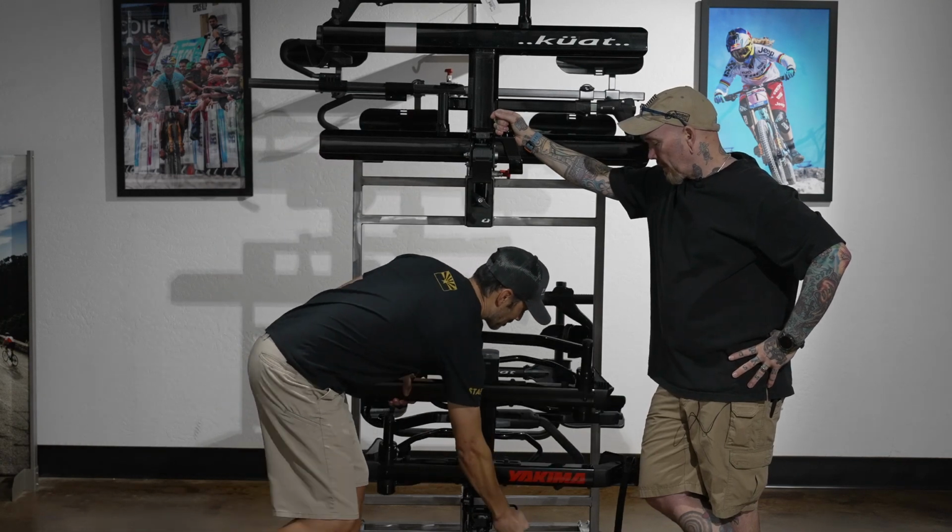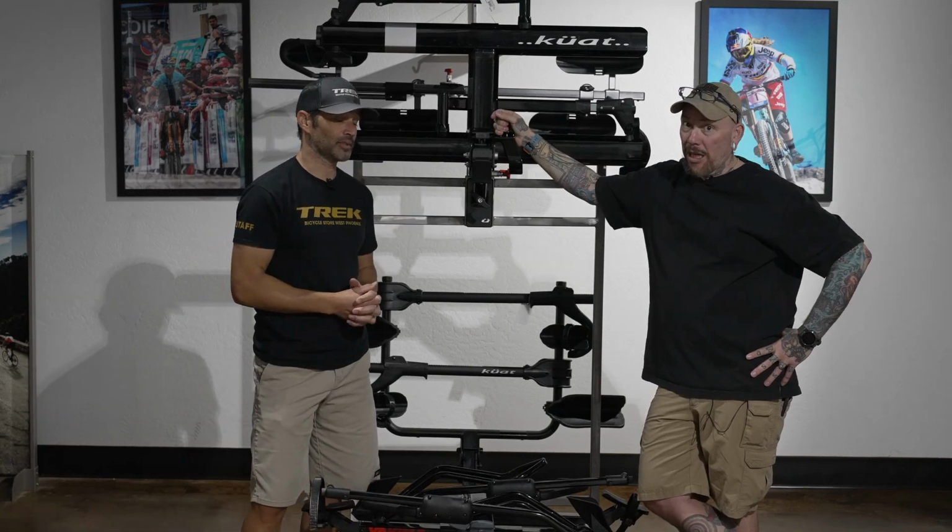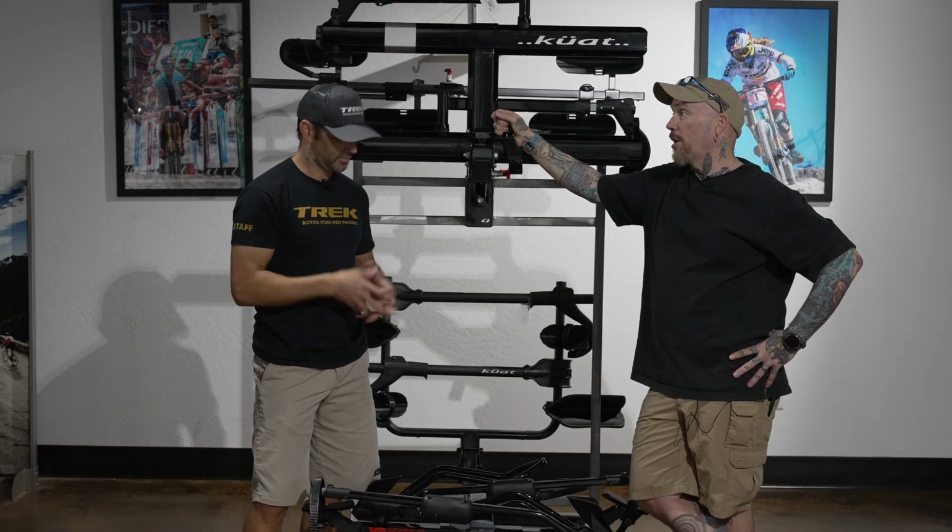We'll fold one out here. This one happens to be the Yakima, might be easiest. Yes, this is the Yakima, not to be confused with the Yamaka. Although it would be cool if there was a Yamaka brand bike rack.